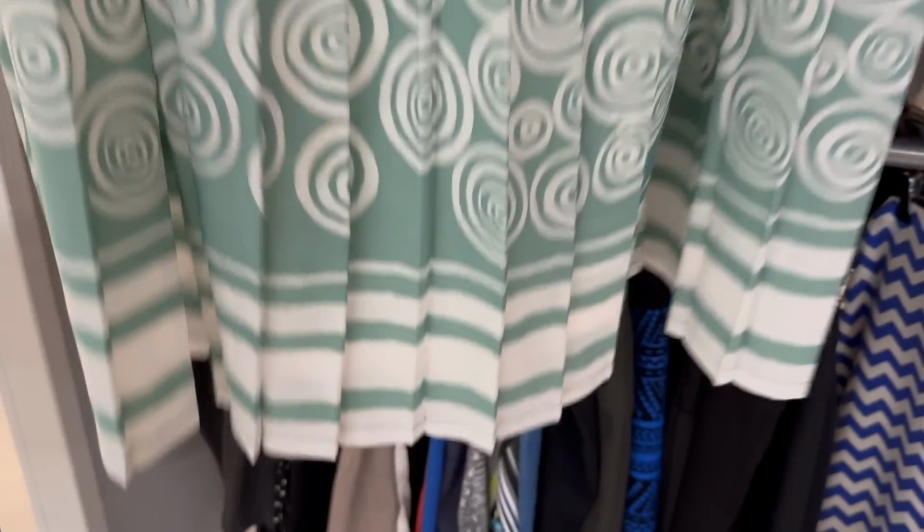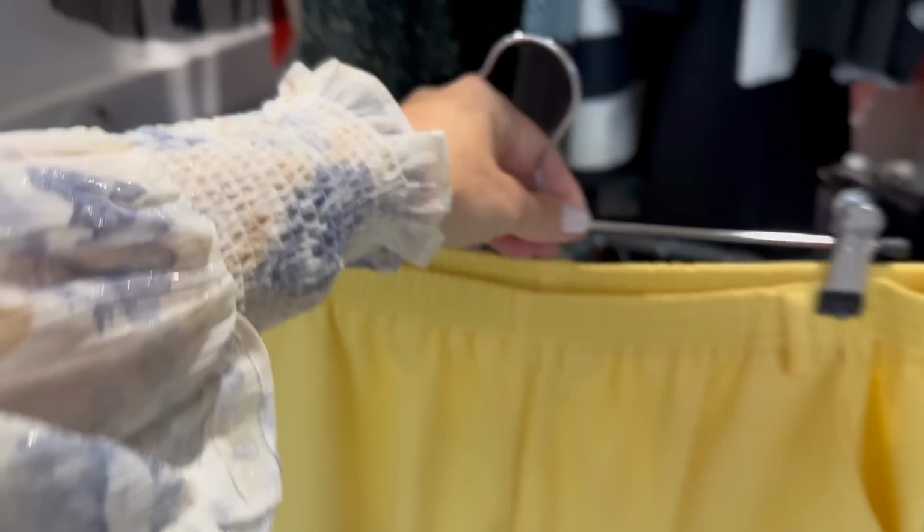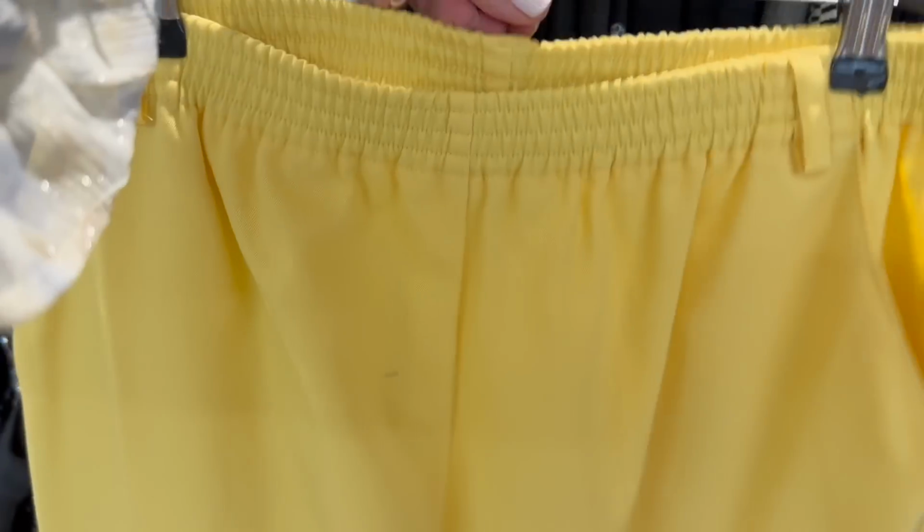However, I did find this skirt. Okay, it's vintage, so I'm going to give that a go. I also found these pants. They're vintage Black Millers in this gorgeous yellow. I do love the fact that there's no music in here, which means I can speak to you guys and share my thoughts as I come across stuff.